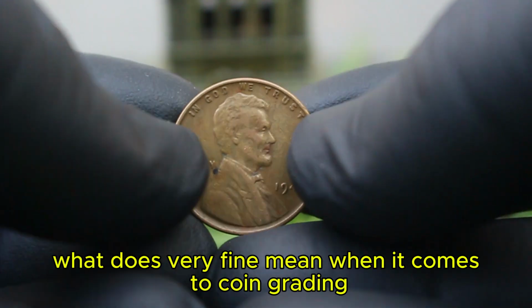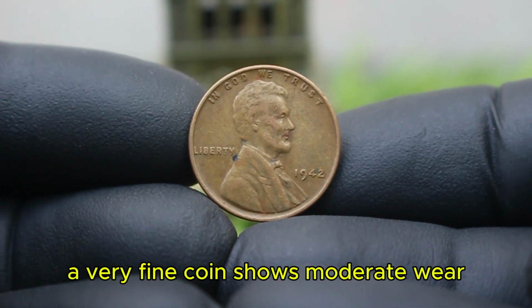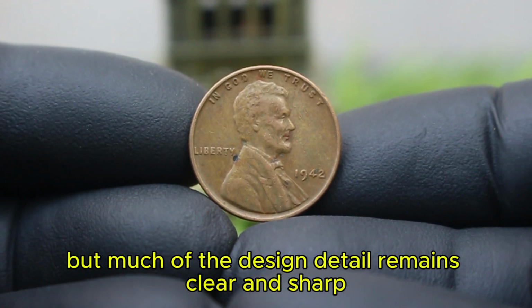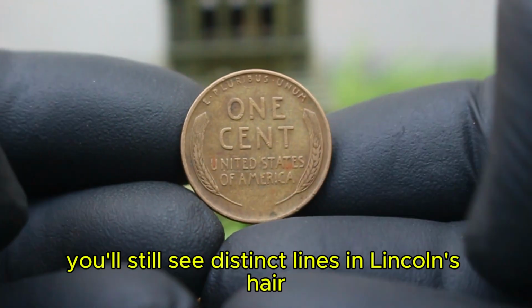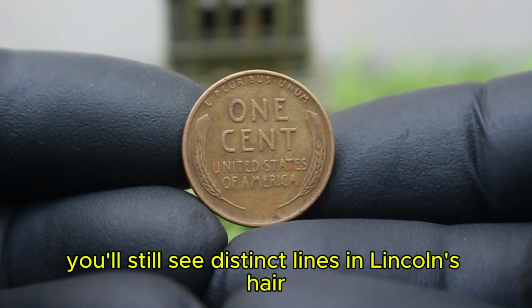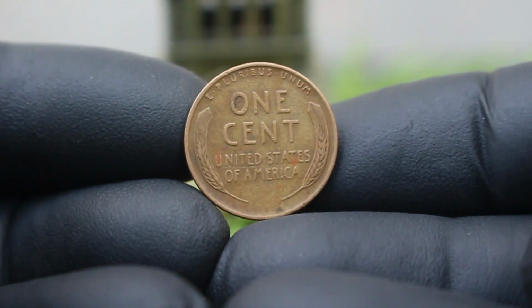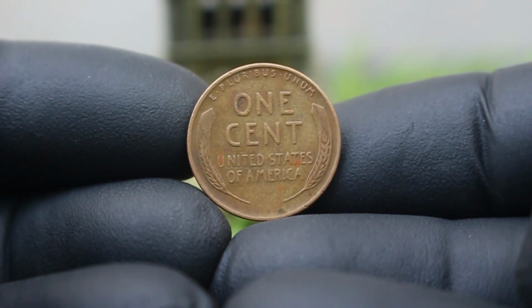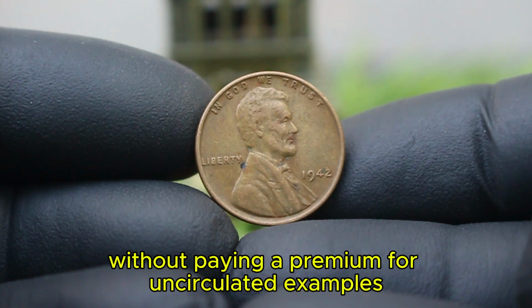Now, what does very fine mean when it comes to coin grading? A very fine coin shows moderate wear on its highest points, but much of the design detail remains clear and sharp. For the 1942 penny, this means you'll still see distinct lines in Lincoln's hair and beard, as well as strong detail in the wheat stalks on the reverse. Coins graded very fine strike a great balance between wear and detail, making them highly desirable for collectors who want well-preserved coins without paying a premium for uncirculated examples.